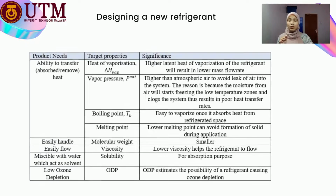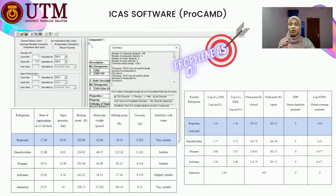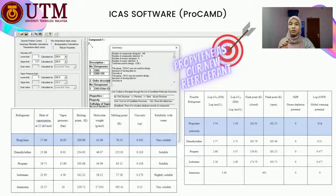A good refrigerant needs to have a high heat of vaporization, higher vapor pressure than atmospheric air, lower boiling point and melting point, smaller molecular weight, lower viscosity, be very soluble in water, and if possible, zero ODP. We set the target properties based on a non-Freon 12 refrigerant, and we found that propylene is the best candidate to replace both Freon 12 and the common ammonia-water absorption refrigerant.